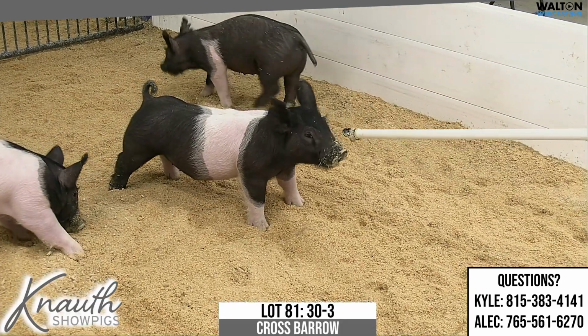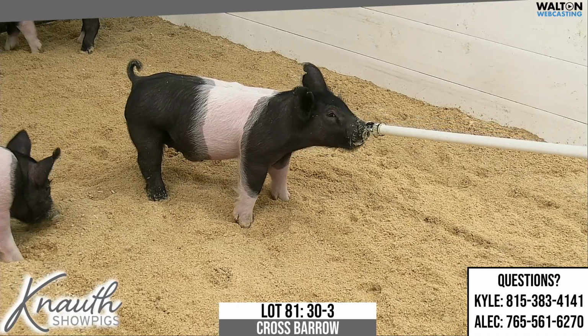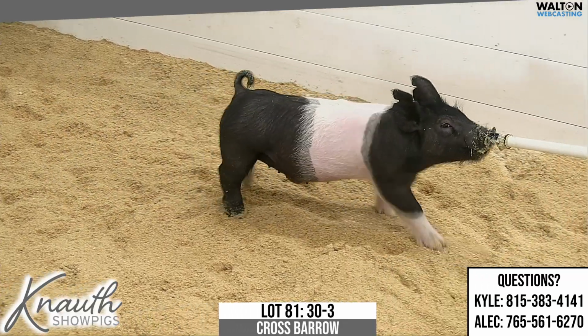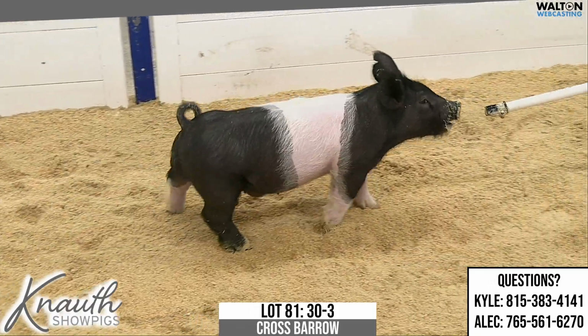Lot 81 now on the stick. Gear notch 30-3, crossbred barrow. Pedigree reads Next Intention on Lock It Up. Yeah, here a little older pedigree on the bottom side. Lock It Up, Colt 45 actually. The Colt 45 sow would also be the mother of the Visionary sow that's around here.